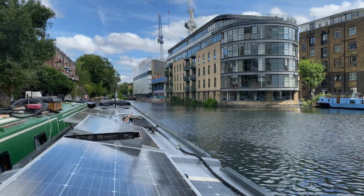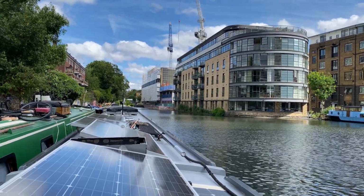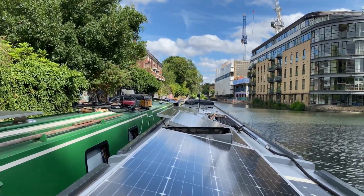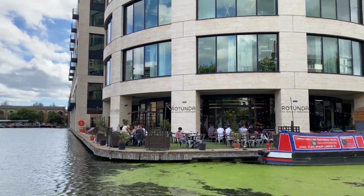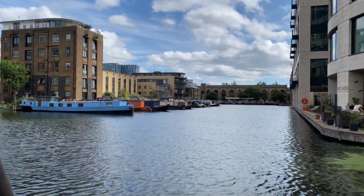Well, that's it, folks. We've made it to King's Cross on the Regents Canal now. We're on eco moorings, which are free but bookable, and they have electric hookup. So we're here now for the next 2 days. There's a nice restaurant opposite, which we may have to sample. I don't know yet. I think these are moorings for the St Pancras Cruising Club.